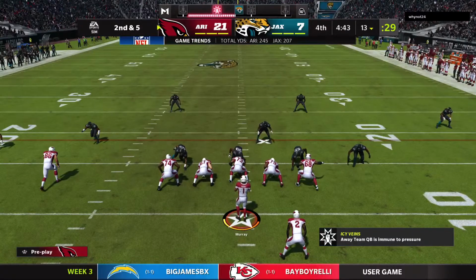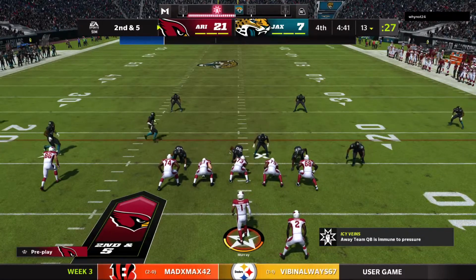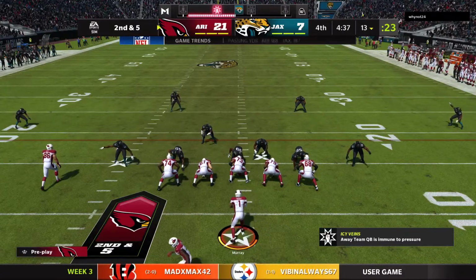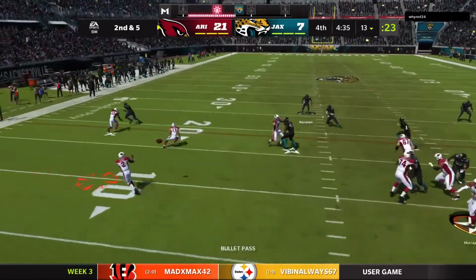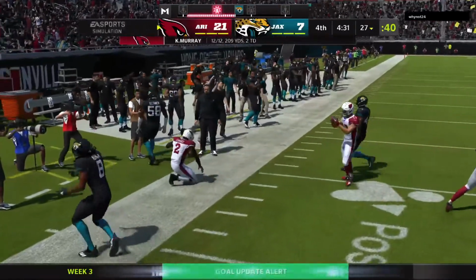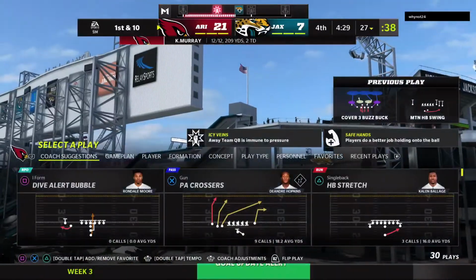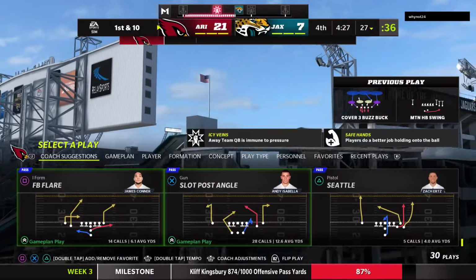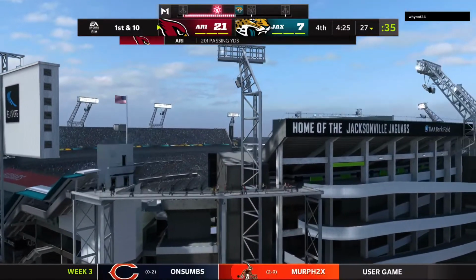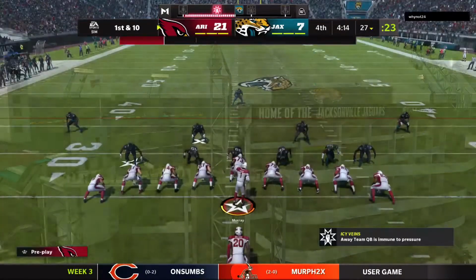The first down run got 5. Here's 2nd and 5. Here's Murray as he sets to throw it. That's complete to Edmonds, his running back. And he's taken down, but not before he gets this across the 25-yard line. A 14-yard gain there as they look to improve this 14-point lead.